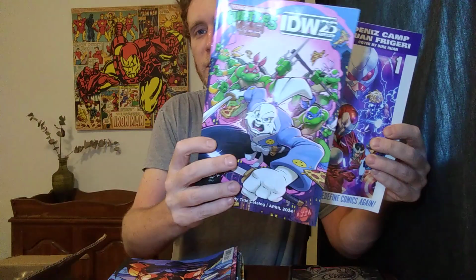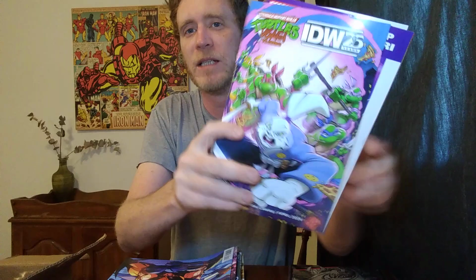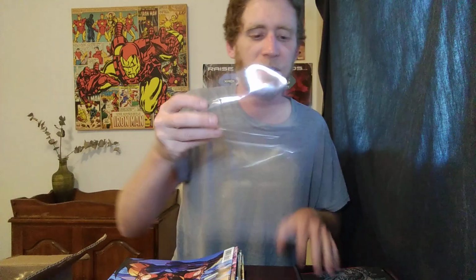Let's see, I got a Marvel preview book here in the pile. I got an IDW preview book here. I'm not gonna bag those, but I will say, if you're not going to your local comic shops these days, they do give out those free preview books. Those are always nice to read, and they've usually got some pretty nice images that you can cut out or whatever.